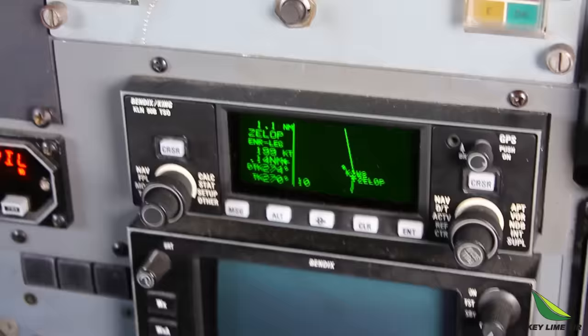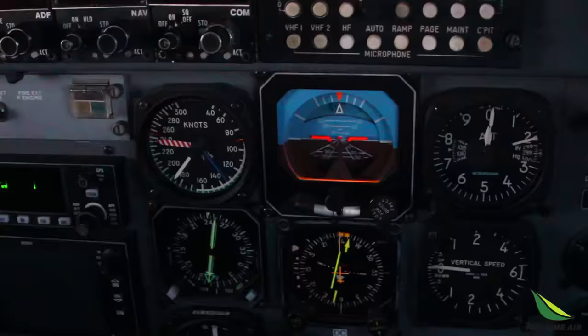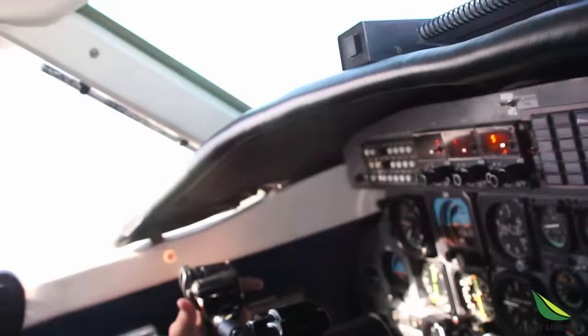Some people ask me, do you fly with autopilot? Not in our cargo Metroliners. Here at Key Lime Air, it's all steam gauge, hand flying, and it's all done single pilot.